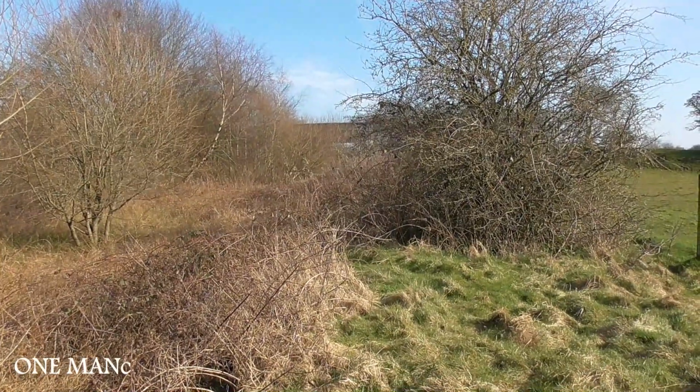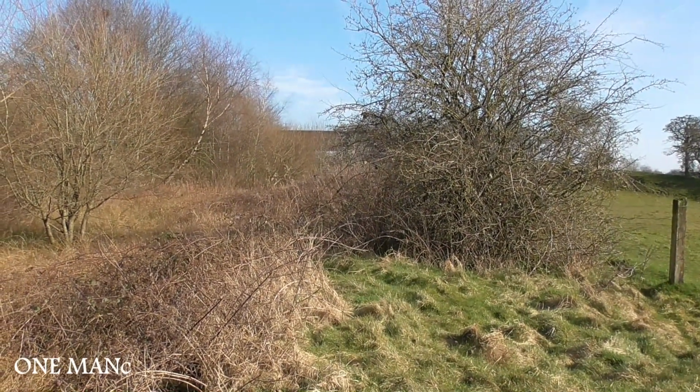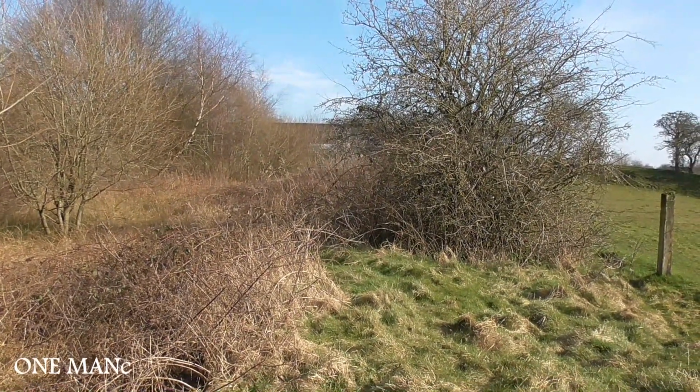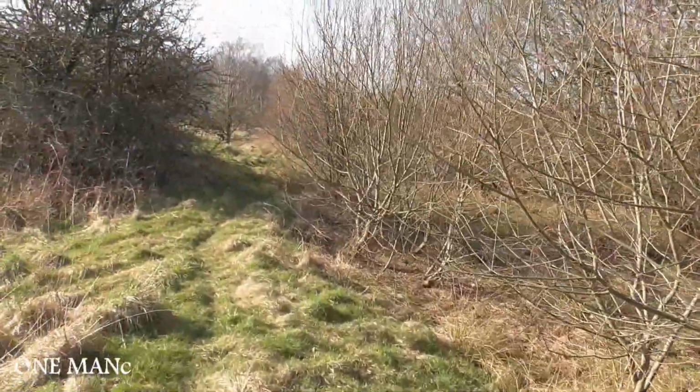So yeah, I managed to walk along the edge, in the middle of the track. I had to do it in stealth mode because it was private land. So just got underneath that bridge over there. And now we're heading towards Wigan.